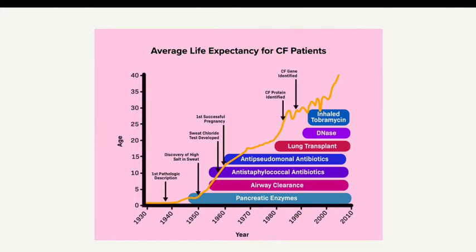According to the Cystic Fibrosis Foundation, the average life expectancy for a patient with cystic fibrosis in 2019 is approximately 32 years. However, with advancements in treatments, babies born with cystic fibrosis in the year 2019 and onward are calculated to live an average lifespan of 46 years. That's a 44% increase from the current generation of CF patients.